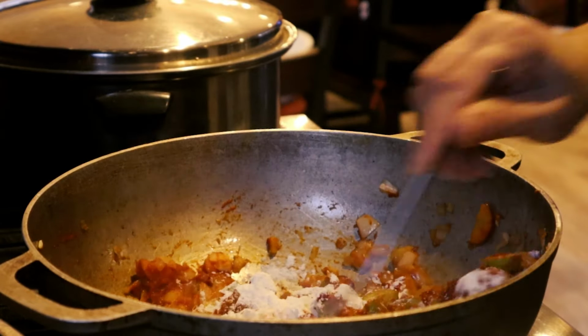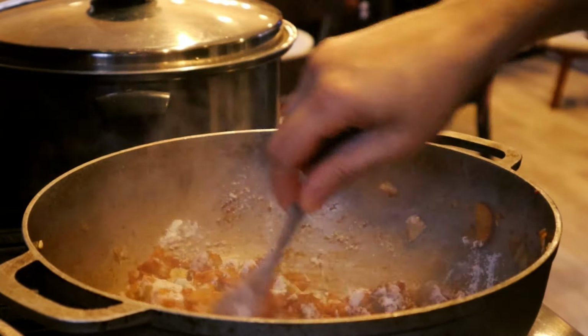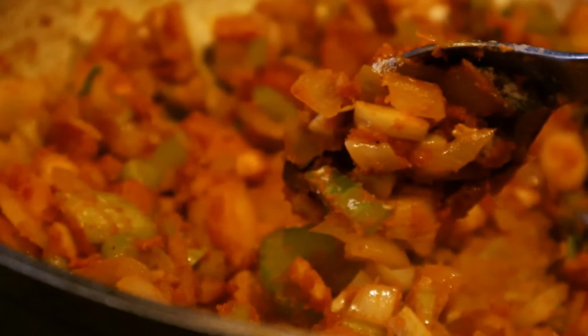I'm adding in some flour to make it thick, and then the meat, beef bouillon, and pimento, or spiced berries, are all added. The lid goes on, then it's off to do other things.